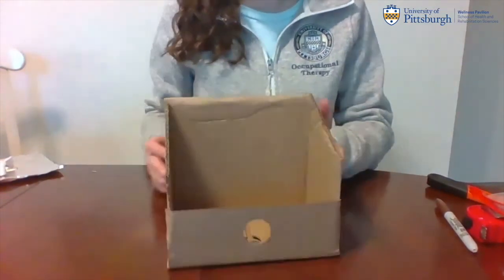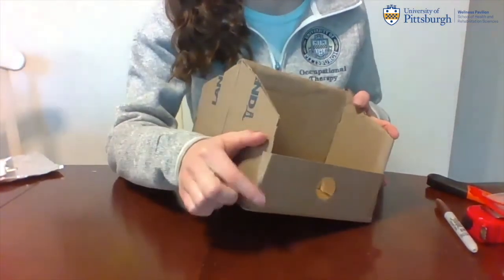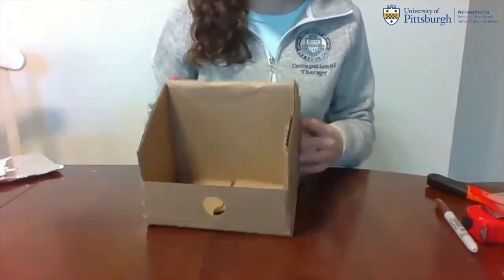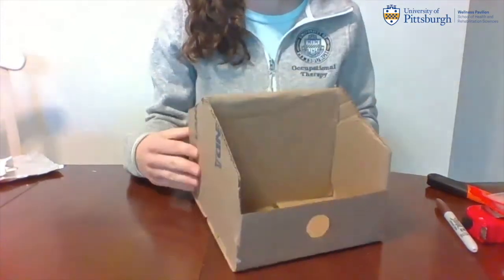So I just finished gluing the flaps down on each side here. I used hot glue, but you could also use a glue stick as well. And you end up with 2 really nice compartments here to store things in.